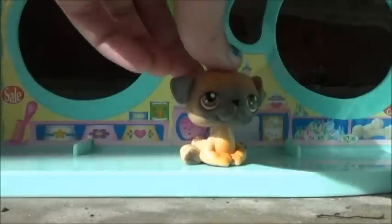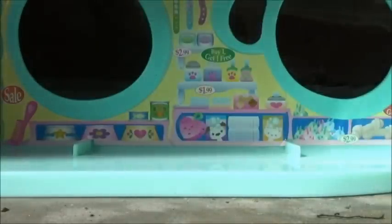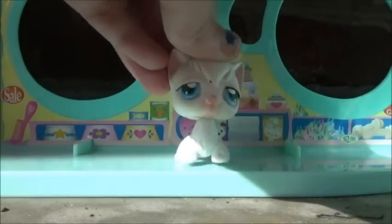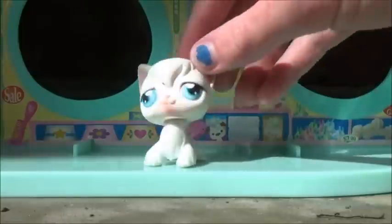This pug. This angora. Hold on. I'm trying to get this thing off of it. Okay, there we go. This angora. This white angora. I think this is Avalon from Grave Matters. So that's awesome.